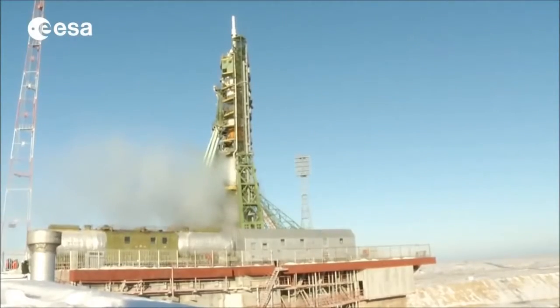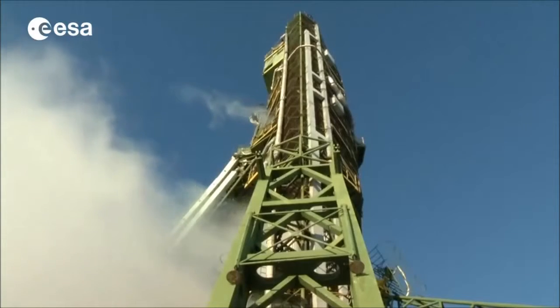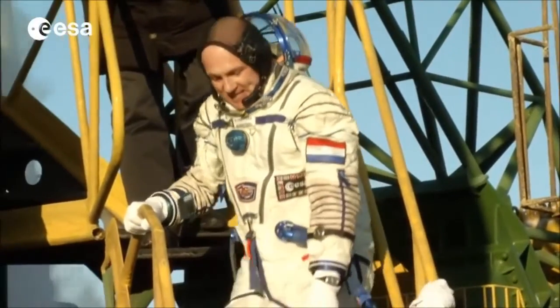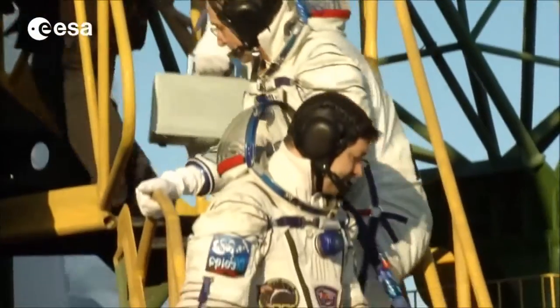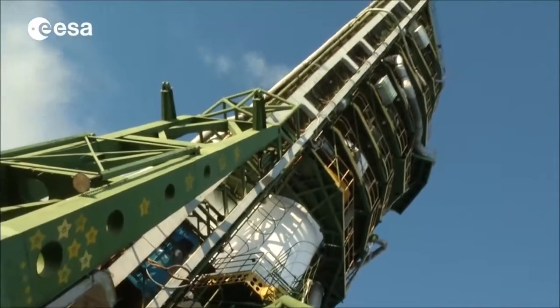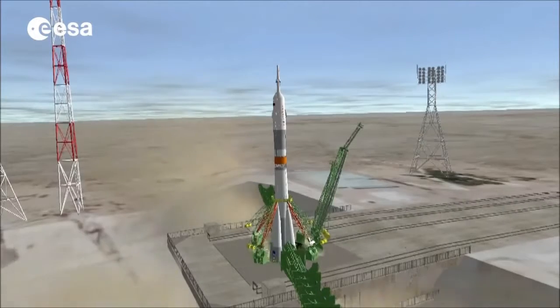The training being successfully completed, the crew members are ready for the launch, and the rocket stands on the launch pad. 2.5 hours before liftoff, the crew finally enter the spacecraft and start preparing it for the launch in collaboration with the ground controllers. They are now set for the launch. The cosmonauts are now sitting on top of 300 tons of propellant. What happens if anything goes wrong?